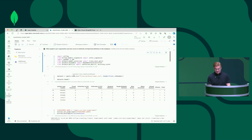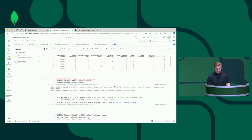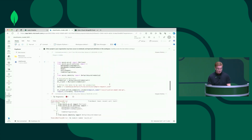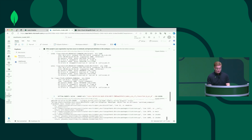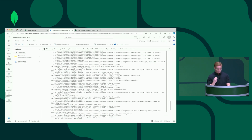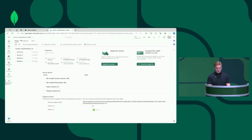It's a different type of program that we wrote there, a slightly different notebook. We use about 9 different parameters to calculate that classification score. And again, just quickly scroll through some of the work that we did in order to produce that AI model. And then if we pop over to how we published it.